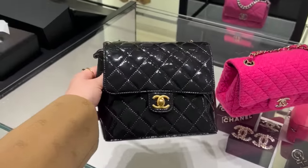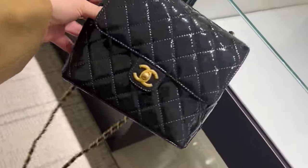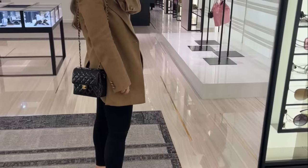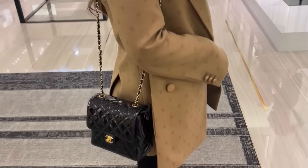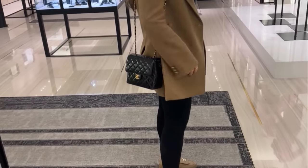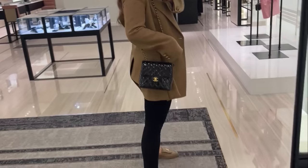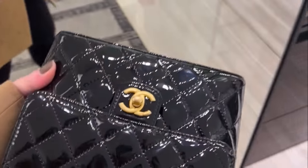So guys, check this out. This is the patent square bag that I was interested in, but this is the bigger size. Okay, this one looks way too bulky. I would definitely prefer the smaller size. They said they actually had the smaller size, but it sold out. But this would be so perfect for the London wedding. It gives me vintage vibes.